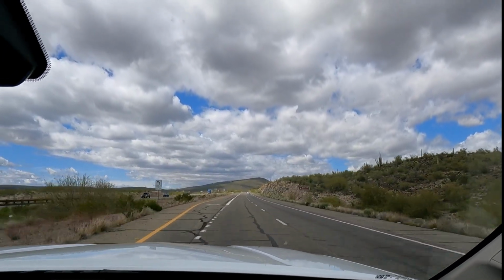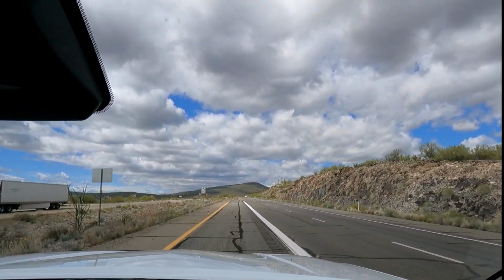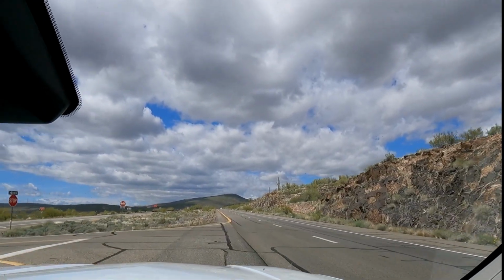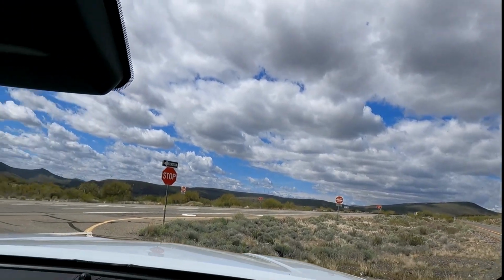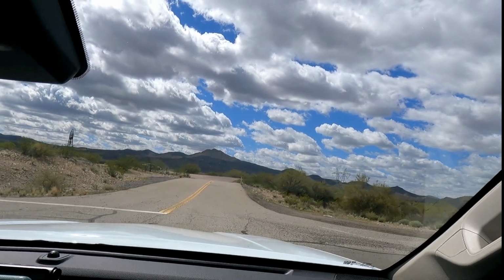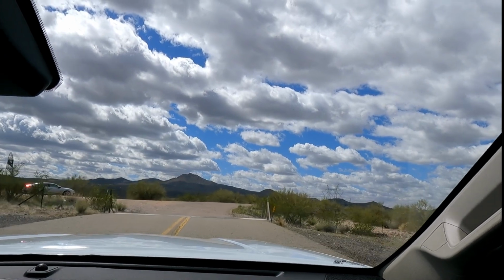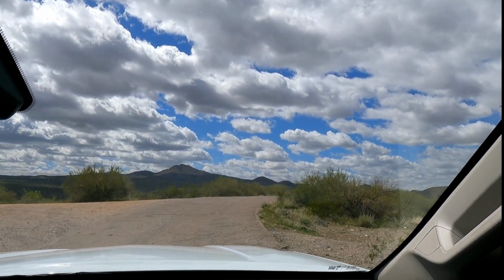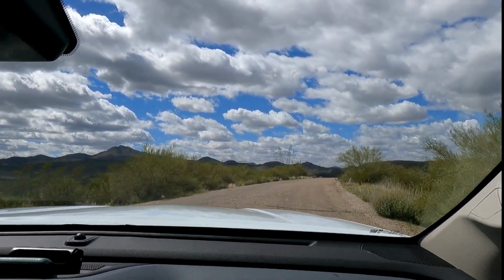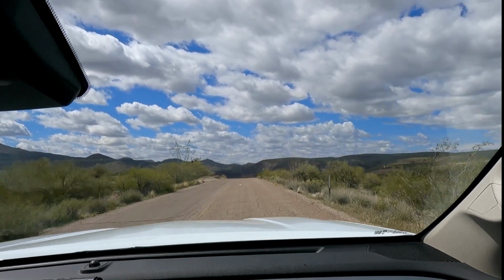Burrocreek Campground. There's our sign. Turn left to Burrocreek Campground Road. Okay, here we go. Crossover. Anybody coming? Nope. Go. Okay, here's the Burrocreek Campground Road. And it's paved a little bit. So we got 0.8 miles to the campground.